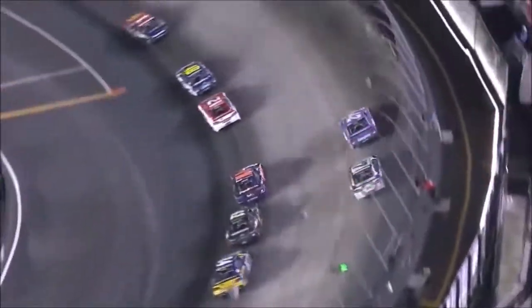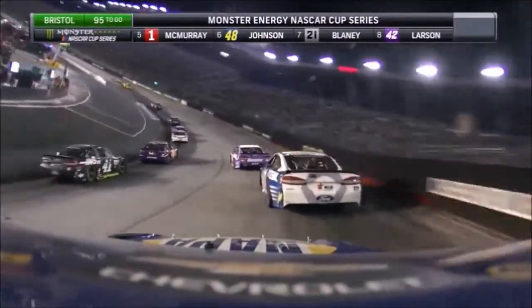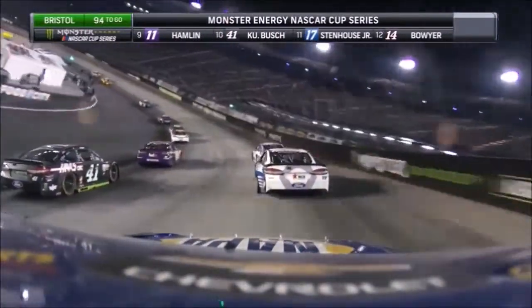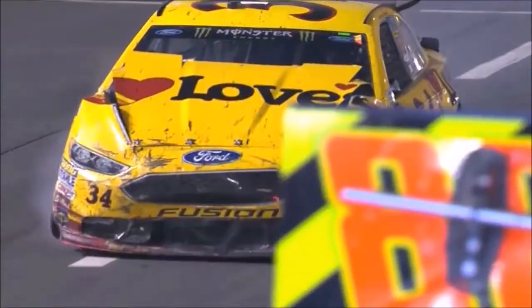How about Ricky Stenhouse Jr. up here in the 17? Once again, had a little trouble early. You'll see duct tape on the left front fender, the whole black tape area up around the hood, but still has fought his way back, fighting to try to get back inside the top 10. This blew that car in the corner, and he had to chase it. What it is about Ricky Stenhouse and Bristol, but there's just something here that must fit his driving style.